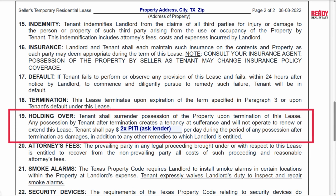For holding over, put an amount that is 2 times PITI. PITI stands for the principal, interest, taxes, and insurance that your buyer will pay as a monthly mortgage payment, so you'll need to ask the lender for the PITI amount. 2 times the PITI might seem high, but it encourages the sellers to leave within the term they've been given.